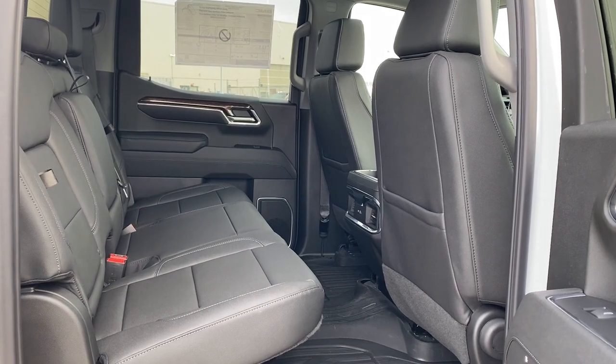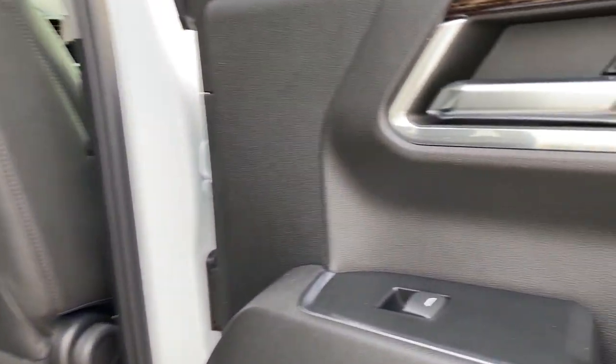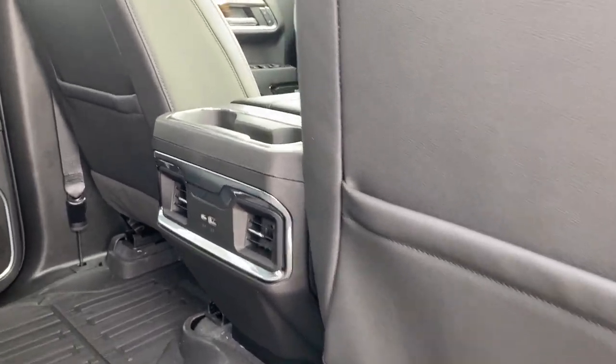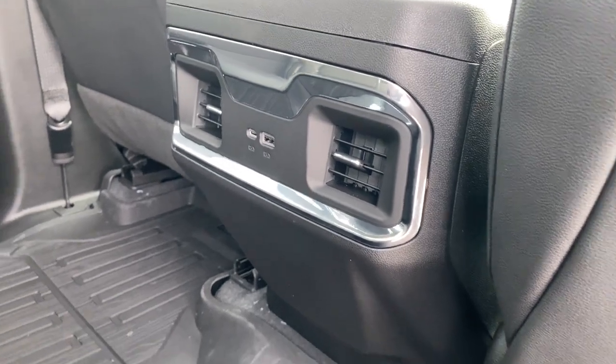Next, we'll take a look inside the back of this 5-passenger truck. Our passenger door has power windows, door storage with a cup holder, and a door speaker. The backs of both front seats have got leather seat pockets, dual cup holders, the rear fans, some USB ports.